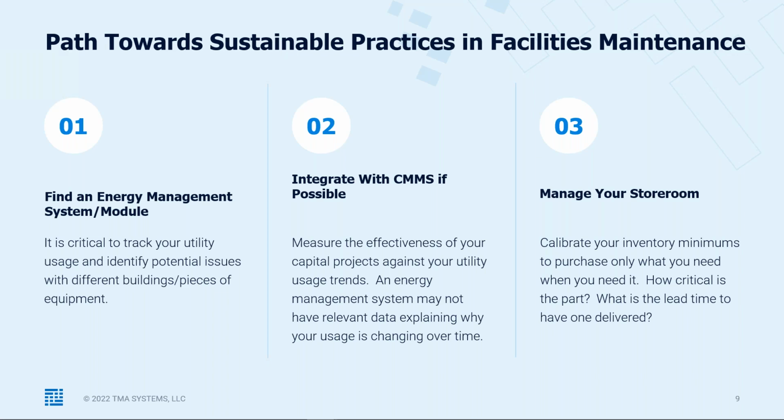So on that second bullet point, this is where we're more talking about, if you do have that standalone, I highly recommend to integrate that with your CMMS system. And the reason I say this is setting your energy usage data alongside your work order data, your maintenance data, is extremely beneficial. It tells me all sorts of information about what's going on in my different buildings.